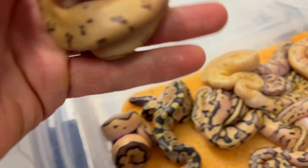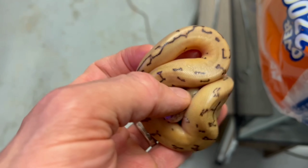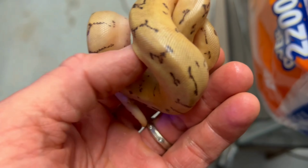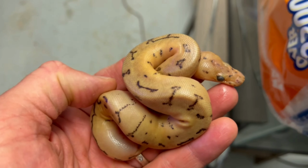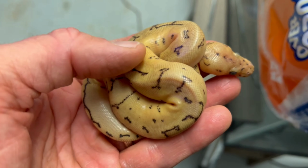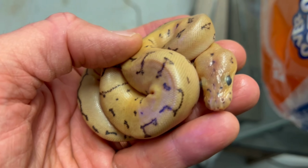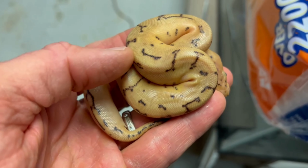Look at this one. Look at this crazy clown right here. This one also really, really interesting. This one's more orange. This one probably doesn't have fire in it. This is probably pastel, orange dream, clown, possible super high intensity. These guys are going into shed soon, so they're probably gonna start shedding and dulling out a little bit.